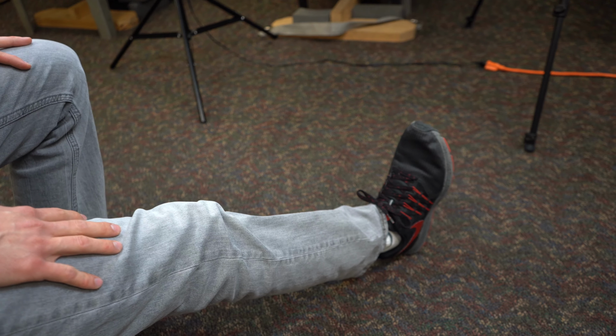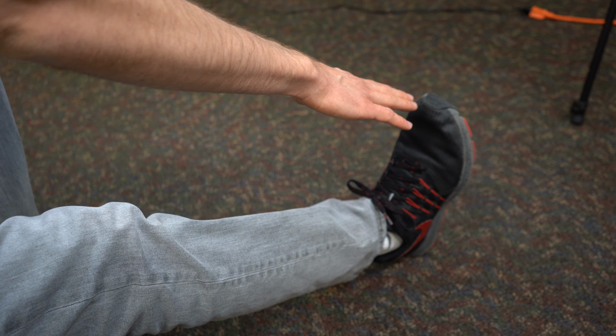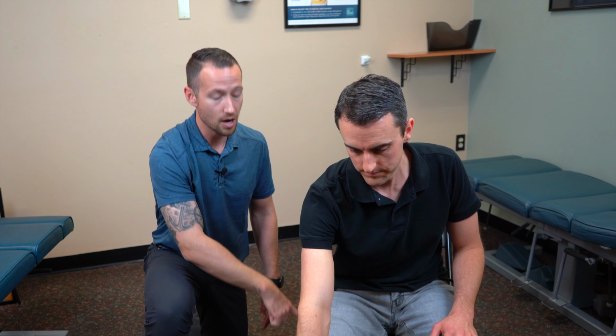So we're going to show you a quick stretch you can do right here in your chair. So what Nick's going to do is he's going to stretch that leg out this way. And what he's going to do is he's going to lift his toes up. And then he's going to go down. He's going to use his hand to reach down and touch his toe. And you should feel a nice pull all the way from your calf all the way back to that hamstring, even into your low back as well.